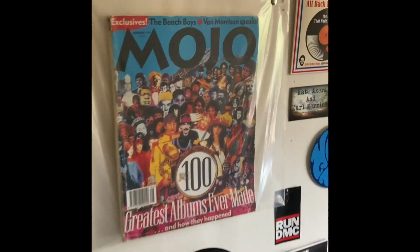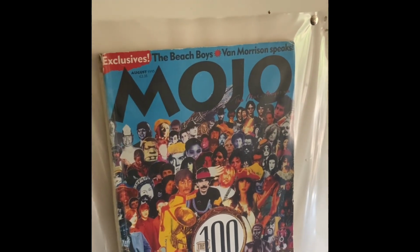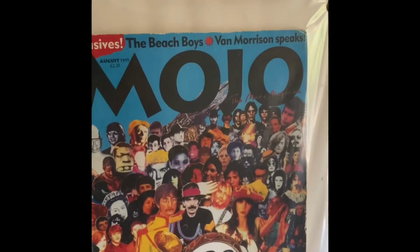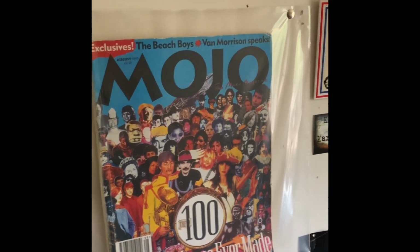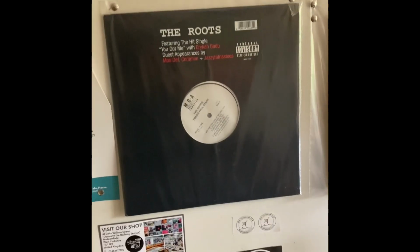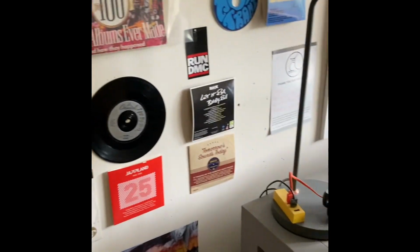This magazine means a lot to me. It's the Mojo 100 Greatest Albums Ever Made edition that came out in 1995, I think it was, and it's just been a reference point for me when I first started getting seriously into music around that time, around 27 years ago. There's a Roots 12 inch for no particular reason on the wall, and a few other 7 inches and things of interest.